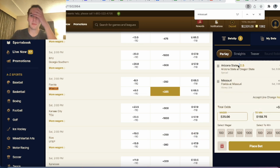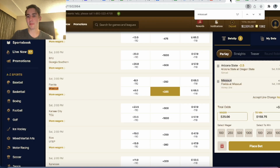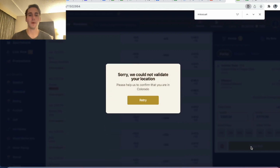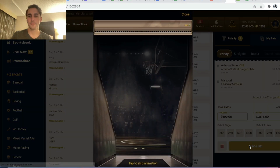So we have Arizona State minus 2.5, minus 110. Missouri plus 285. Both are positive expected value bets. And what we can do is place this bet, again, just try to place it before the line moves. So we'll place this parlay before the line moves. So we'll get that ready. We'll place this bet. Cool.